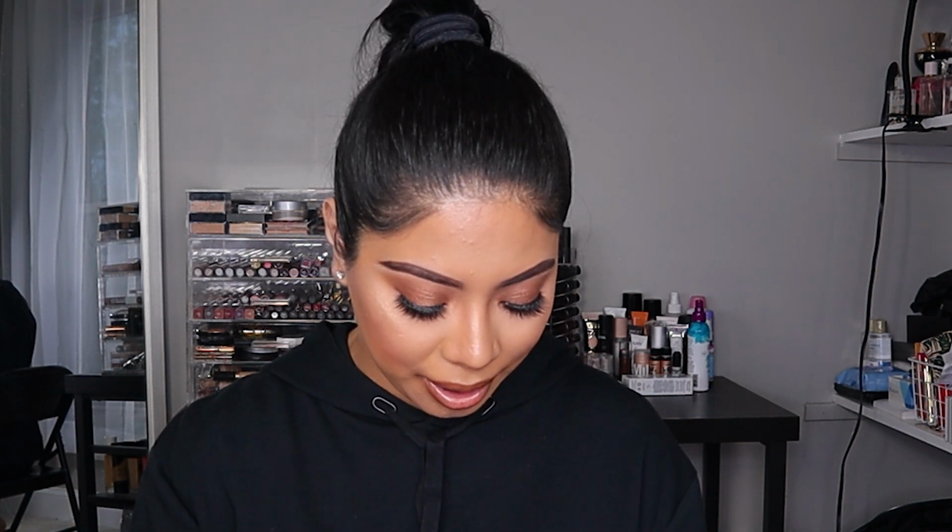The last thing that I purchased from Ulta is the ColourPop lip liner or lippy pencil. And this is it. I actually got it in the color BFF3 because I love brown lip liners, and it kind of reminds me of Cork, and it's super cheap. I think it was like $6. So I got 2 of them.